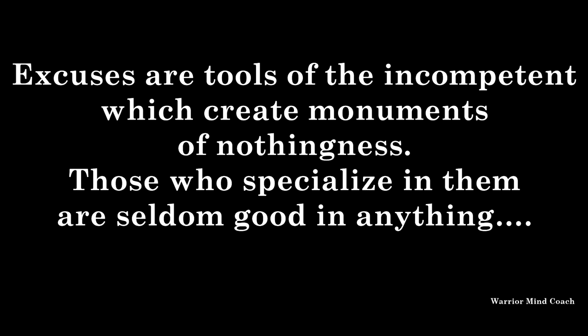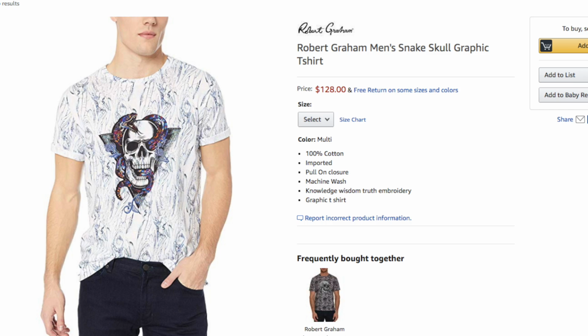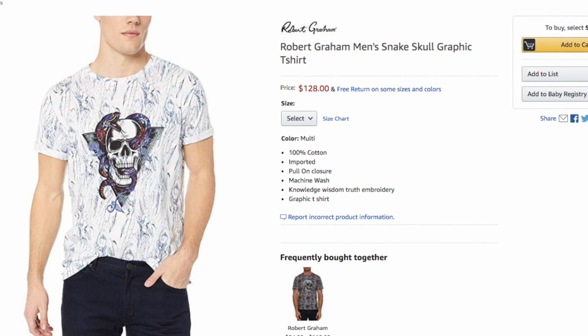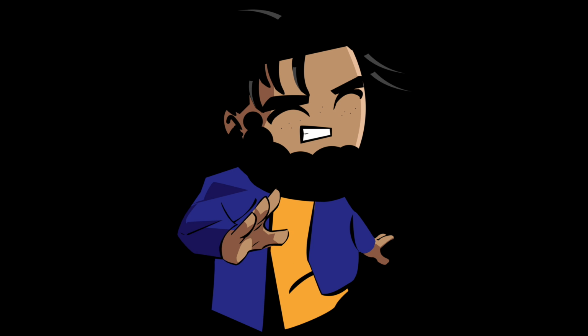But his blank show, but his art. Excuses. The tools of the incompetent used to build monuments of nothingness. It's because that person understands his value and isn't trying to be competitive. Now that doesn't mean let's get ridiculous with the shirt prices and go $50 and stuff like that. That's not gonna look really good for you. But if you are gonna be competitive, let's look at it like this.